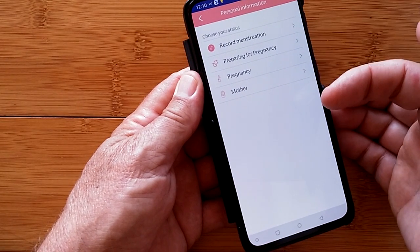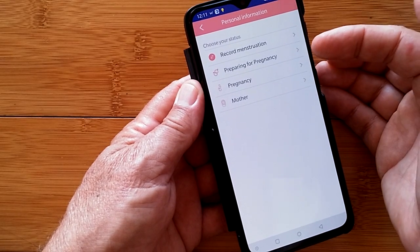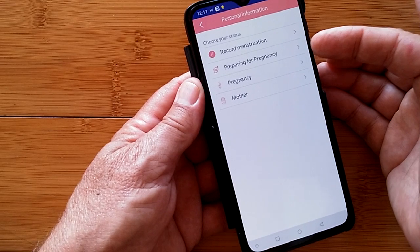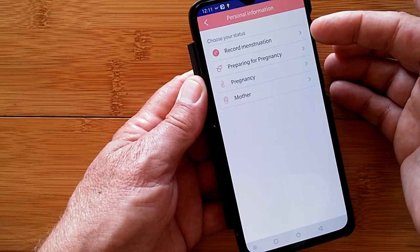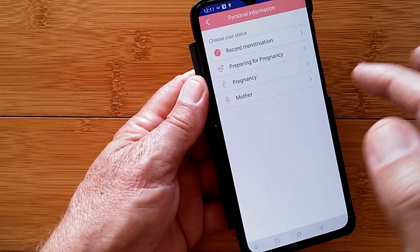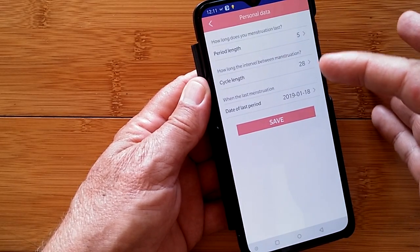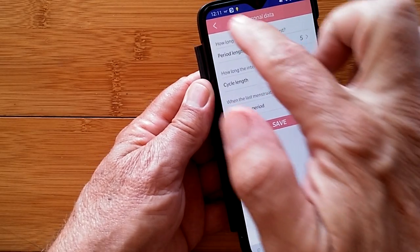It gets all these different things that you can choose for your status. Are you preparing for pregnancy? In which case it's going to calculate your ovulation time. Are you already pregnant? Are you a mother? Do you want it to record your menstruation? Each of these options is different. If I choose this one, for example, I can get the period length, cycle length, and date of last period that you put in here, and hit save.